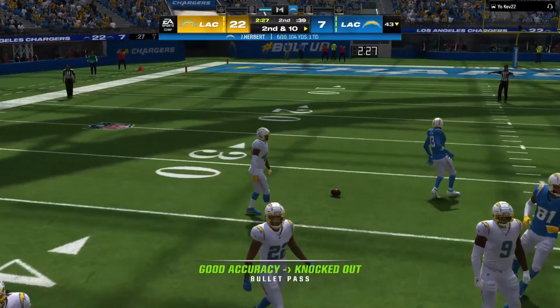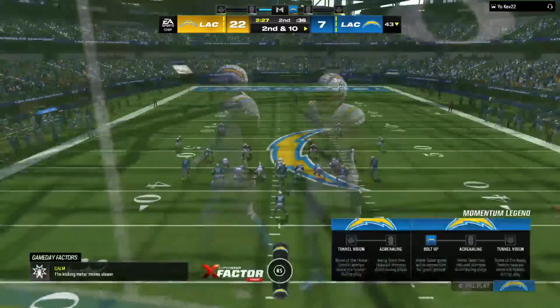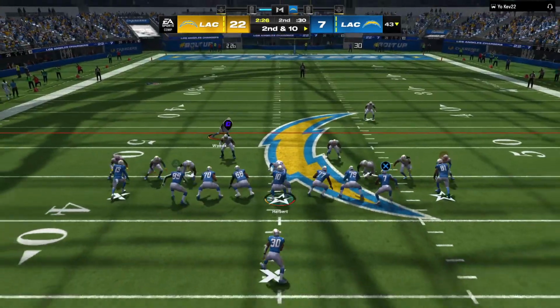And now a throw on first down there, but it's incomplete. Good defensive call right there because they had someone shadowing him along his entire route. And he was right there ready to provide a hit that prevents him from making another catch to his big start.